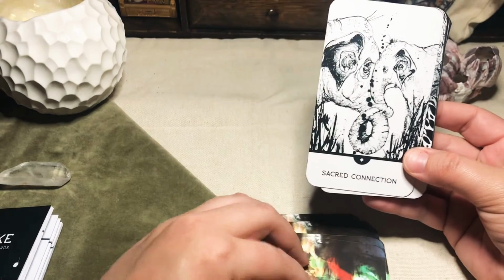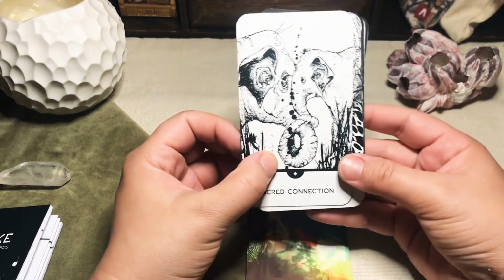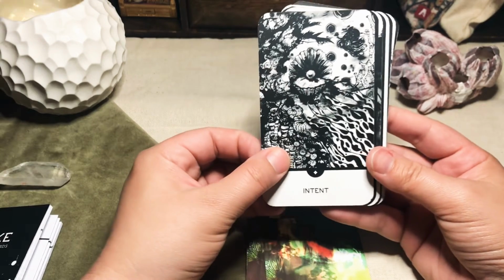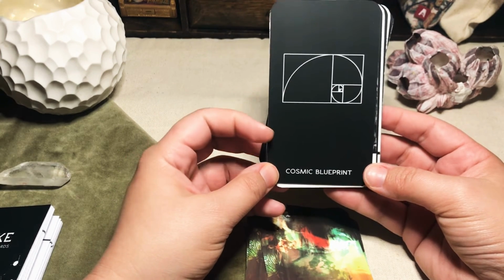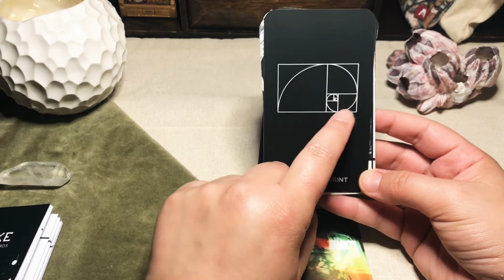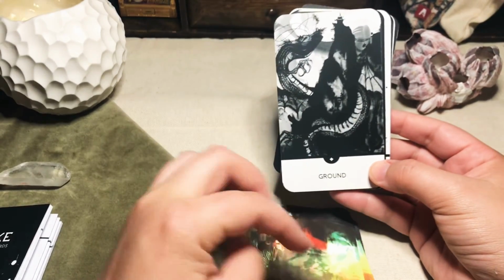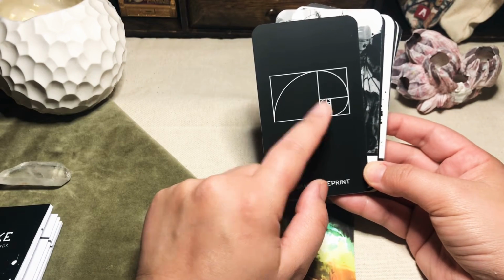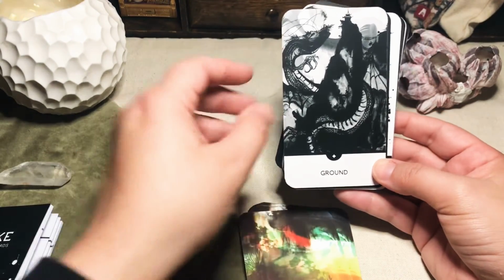Reminds me of my puppy. Sacred Connection. This is one of the first cards I got when I was beginning to acquaint myself with this deck, so just really cool. Intent. Look at that. So this is a Cosmic Blueprint, but I can bounce off so much from just this card here. Just the nature of curves and the very angular geometric drawing, having a plan and that plan changing from external forces, maybe, or creating containment in a way that doesn't allow external forces to influence and expand that plan. So there's a lot you can go off, just very simple line work.